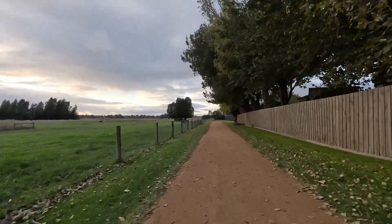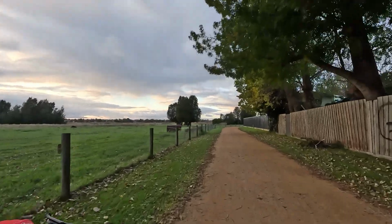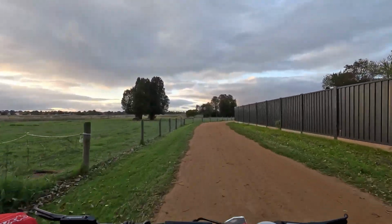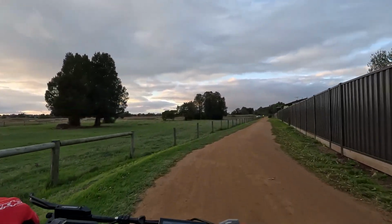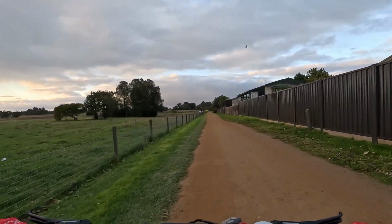So the sun's starting to peek through now a little bit. Not much, but a little bit. It's late autumn, so you've got to expect it to be pretty cool in Melbourne, because we're right down on the bottom end of Australia before you go across Bass Strait to Tasmania.